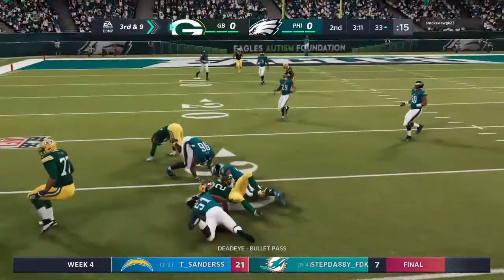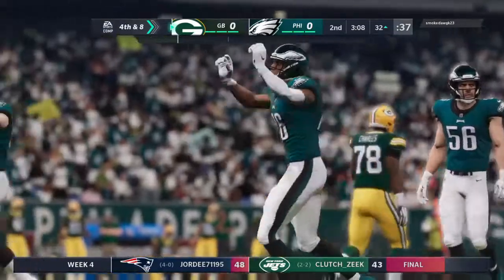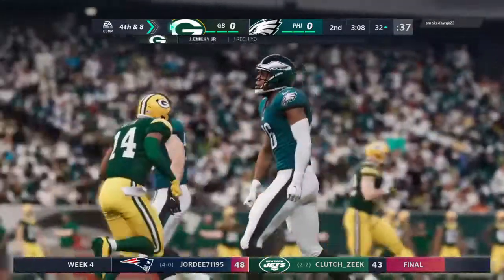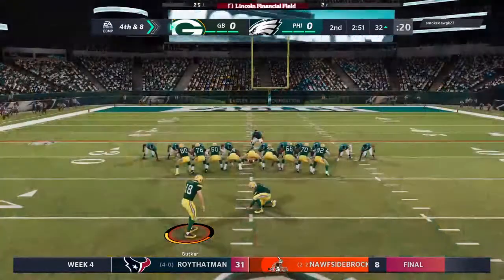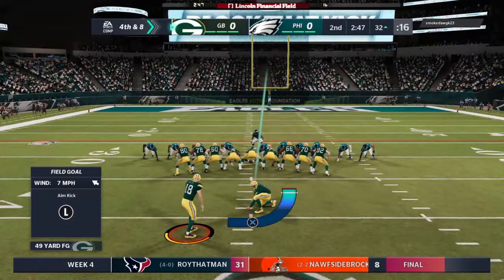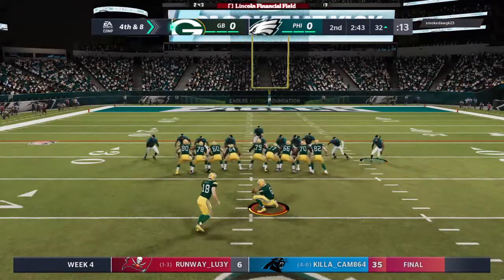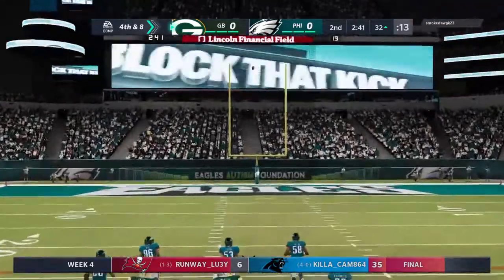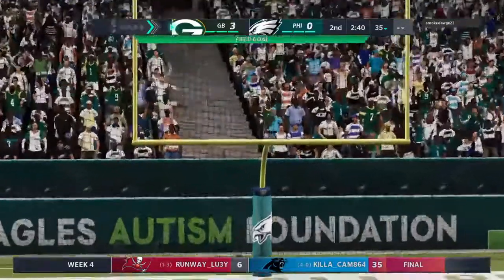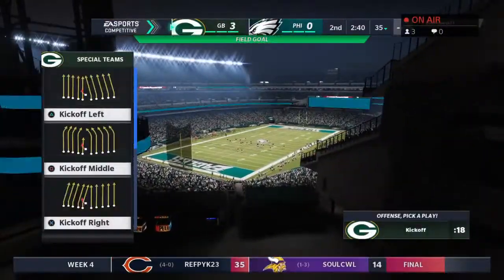Now they go screen. It's complete. And this play going to be stopped in its tracks at the 32, and obviously well short of the first down. They'll get only a yard out of that, and it'll bring up 4th down. On for the field goal. A 49-yard attempt. And this is right down the middle as he puts it through. And the Packers are off to a 3-0 lead.